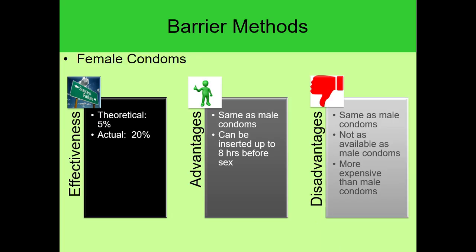Disadvantages, same as male condoms, and the additional issues are that it's harder to find them. You have to go to some place like Planned Parenthood or something like that to find female condoms, and they are more expensive because they're made out of polyurethane. They're bigger, so some people will reuse them. They are not for reuse. You got to buy another one. Yeah, I don't even know if I needed to tell you guys that, but some people reuse them, and so yeah, you don't do that.